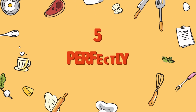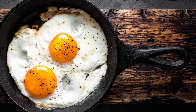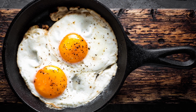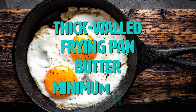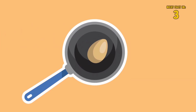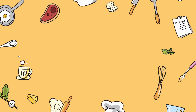Number 5. Perfectly fried eggs. This is a tricky one. There are 3 components to the perfectly fried egg: thick-walled frying pan, butter, and minimum heat. Heat up the frying pan, add half a tablespoon of butter. Make sure it melts slowly and doesn't reach a sizzle. Break the eggs and cook for 4 to 5 minutes.